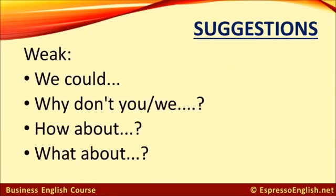Suggestions. If you'd like to make a suggestion or recommendation, you can use these phrases. The weaker phrases introduce an option as a possibility, and the stronger phrases give more emphasis to your belief that it is a good idea. Weak phrases. We could... Why don't you...? Or why don't we...? How about...? Or what about...?